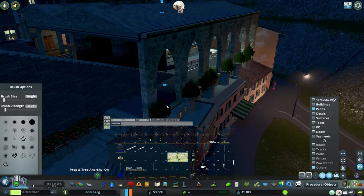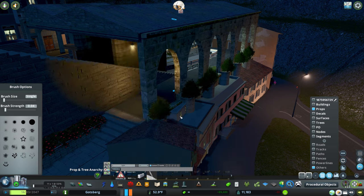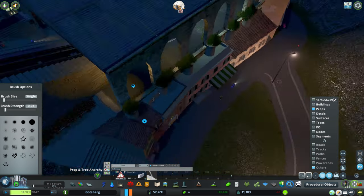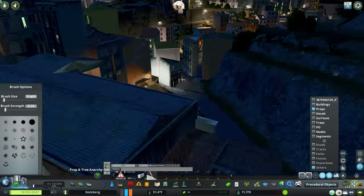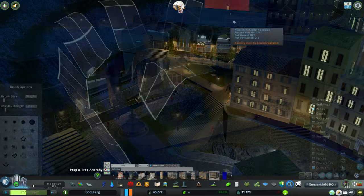And overall, I am very pleased with how this has come out. I love how we can see through the arches on each side and see the vehicle coming in and all the people, and it looks great at night.